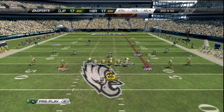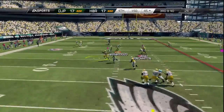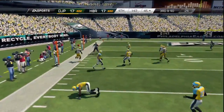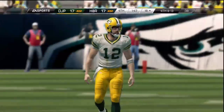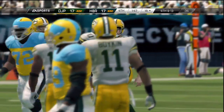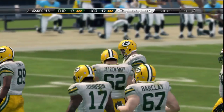Jones is lined up in the slot. The quarterback motions the wide receiver. Throwing now to his left. Runs out of bounds. Defensive coordinators love this situation, don't they? 3rd and long, they can do just about anything, and it's going to work, and they stop the offense that time.